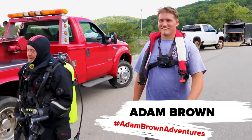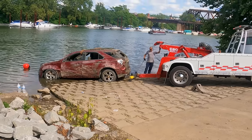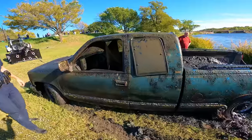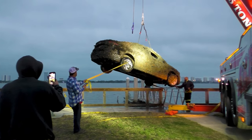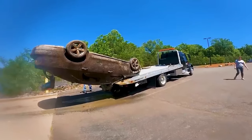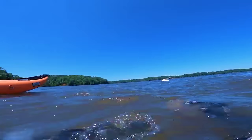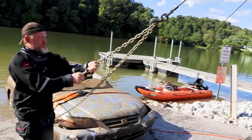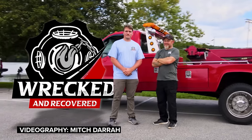I'm Adam Brown. And I'm Jeremy, aka Nug. We search the rivers and lakes across America for wrecked vehicles underwater. You wouldn't know it by just looking, but there's thousands out there, and everyone tells a story. Insurance fraud, stolen, accidents. It's our mission to search for the missing, find vehicles, and remove them from harming our environment. This is Wrecked and Recovered.